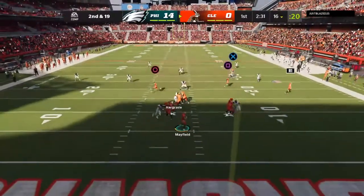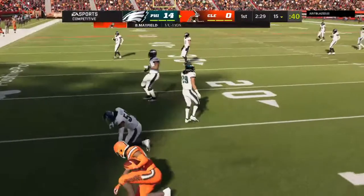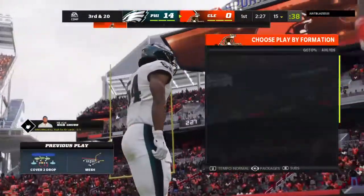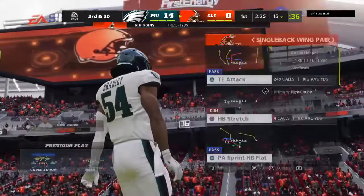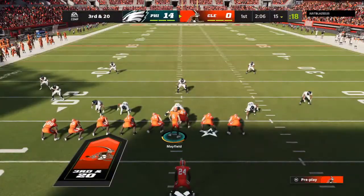Here's Mayfield. Looking left side, and he's got a man. That's Higgins. And he'll lose yardage here, back to the 15. Just a 1-yard loss that time, but that's not what they needed. Now they're dealing with a 3rd and long.